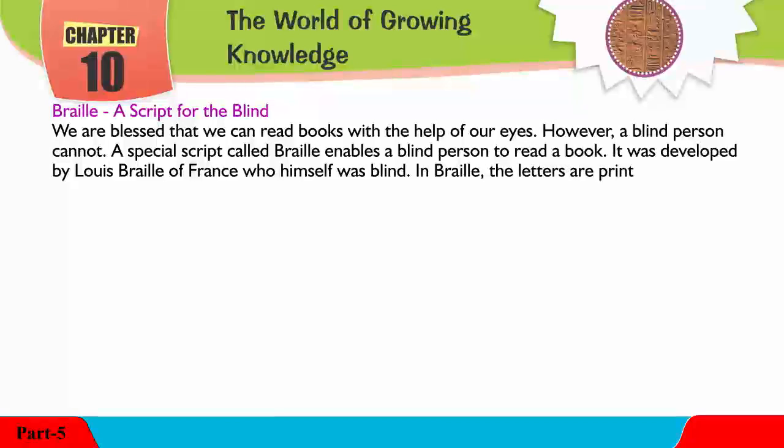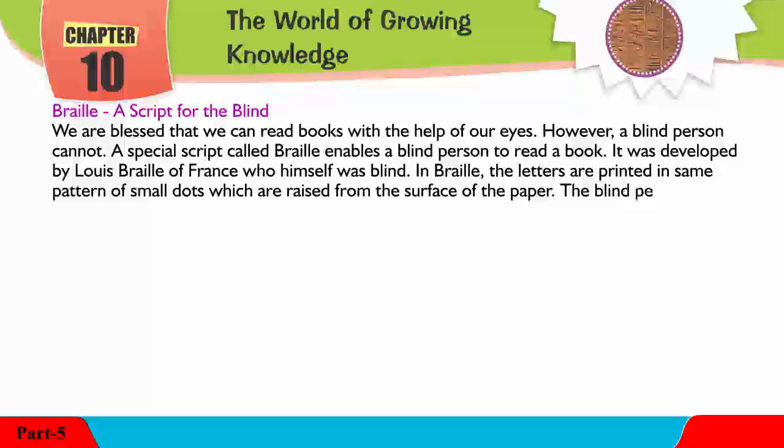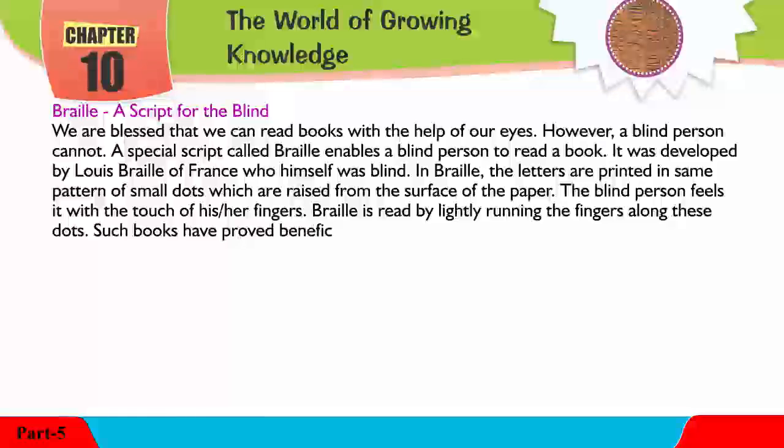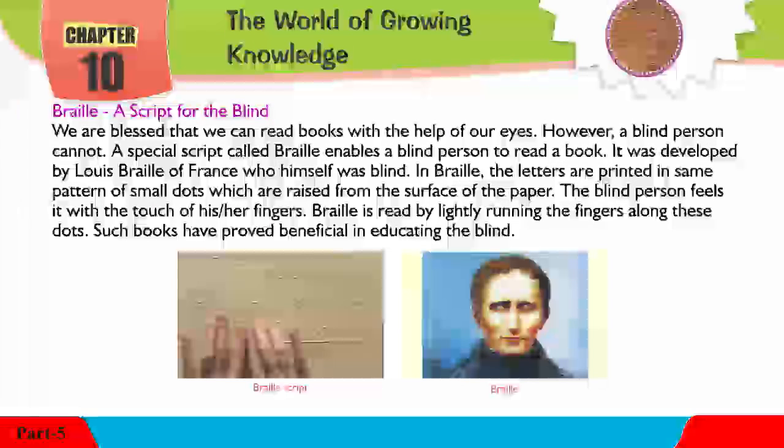In Braille, the letters are printed in a pattern of small dots which are raised from the surface of the paper. The blind person sees it with the touch of his or her fingers. Braille is read by lightly running the fingers along these dots. Such books have proved beneficial in educating the blind. Braille script. Braille.